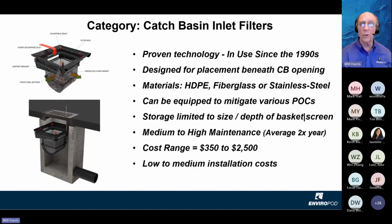Catch basin filters, which is the world I live in mostly now, is a proven technology. It's actually been the first stormwater treatment technology, MTD, that was introduced back in the 1990s when stormwater pollution was becoming an issue back in those days. It's designed for placement beneath a catch basin opening, and they can be equipped with various types of options for mitigating a variety of different pollutants of concern, and not necessarily trash. You can design devices to capture oils and greases by adding an absorbent, or other smaller particles like sediment. So there is a lot of modulation and flexibility with these kinds of products that are out there.